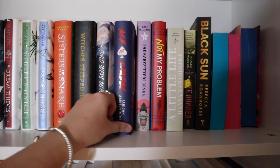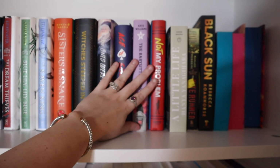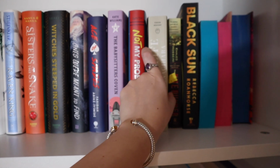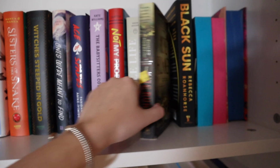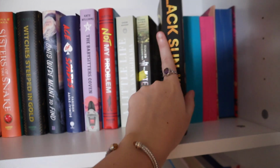I love this book. Babysitter's Coven. I have the second one too. I don't know why it's not with this one. I haven't read it yet. Not my problem. This is I believe young adult sapphic, so I really do want to read that. A Little Life. I don't talk about that book. The Kite Runner I have not read, but I've heard good things. Black Sun, I've heard great things. I'm really excited to read it.